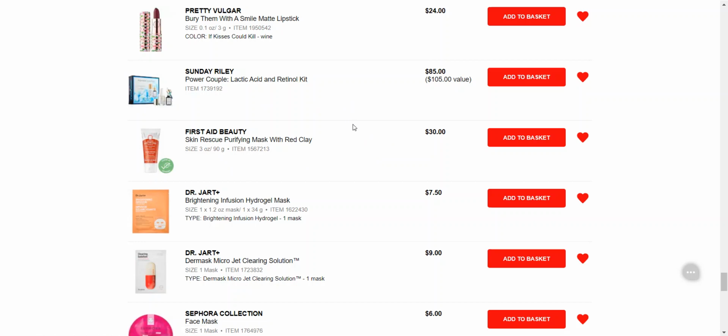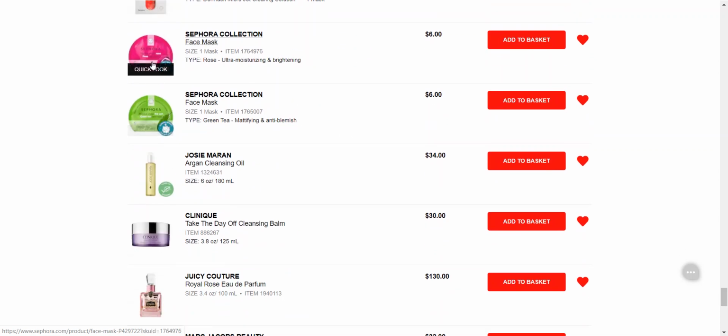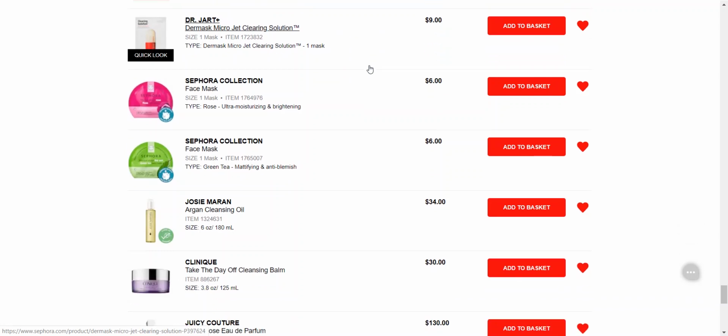Here is another mask to try eventually, and some of my favorite sheet masks. This one I don't remember trying. I think it's just been on my list for a while. This one is such a good mask, and I do like these two as well. But I would buy more of this Dr. Jart, but they're $9, and I have like 50 sheet masks at home already.